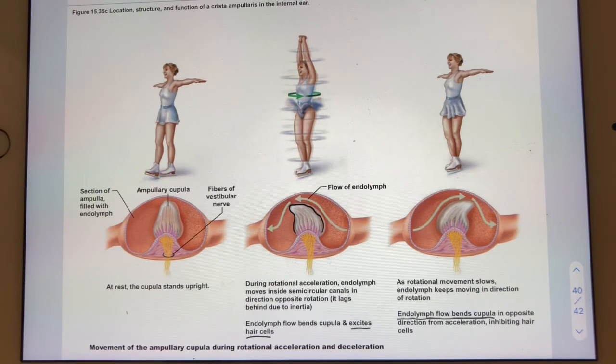Fascinating. And in fact, there's so much more detail that we could go into in terms of how your ears work and even how your eyes work. I think of this as really just skimming your special sensory organs. It's so fascinating.